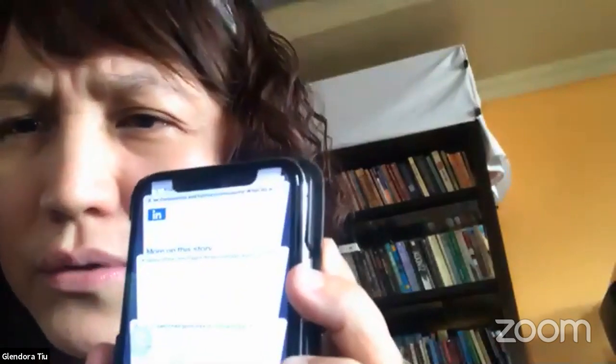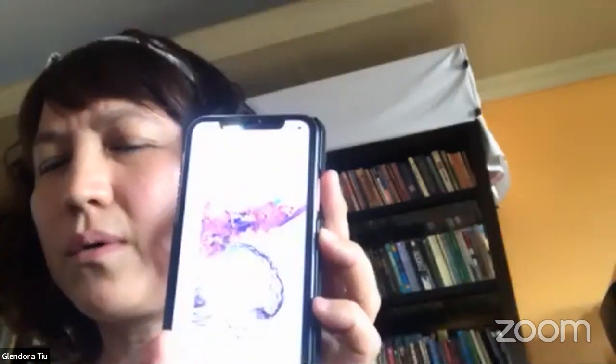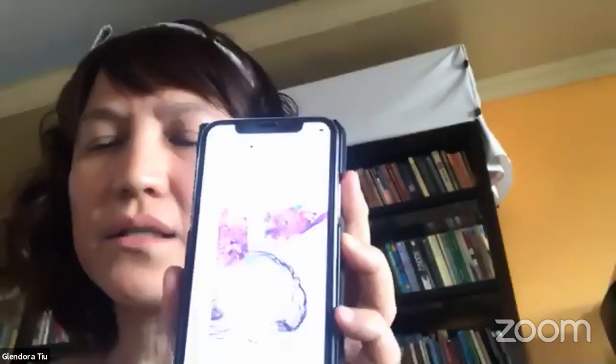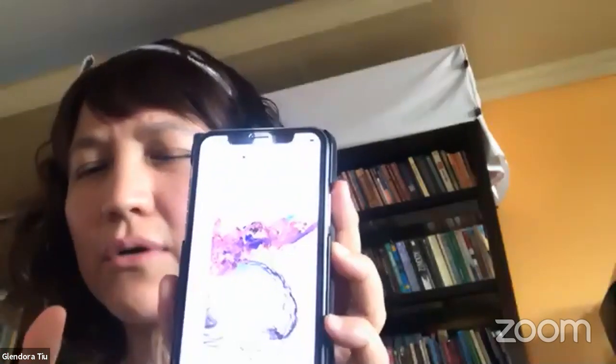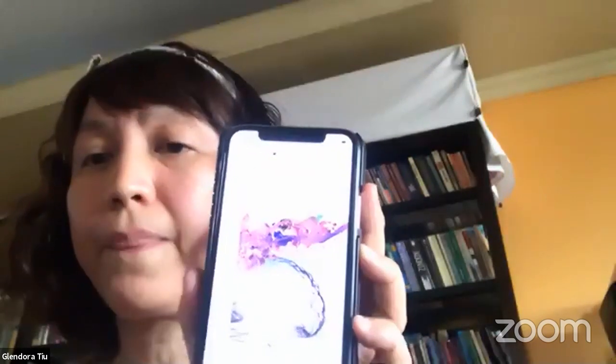So I prepared here an image. I don't know if it's visible. It's an image that I would like us to explore. This is full of colors, different colors, and different shapes and sizes. This is not mine. I just took it from the web, but I would like us to understand the idea behind developing as I show this to you.